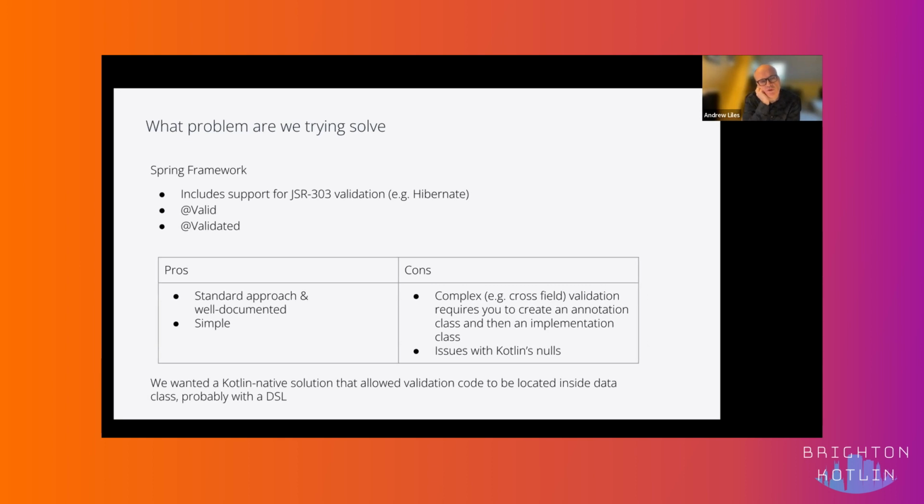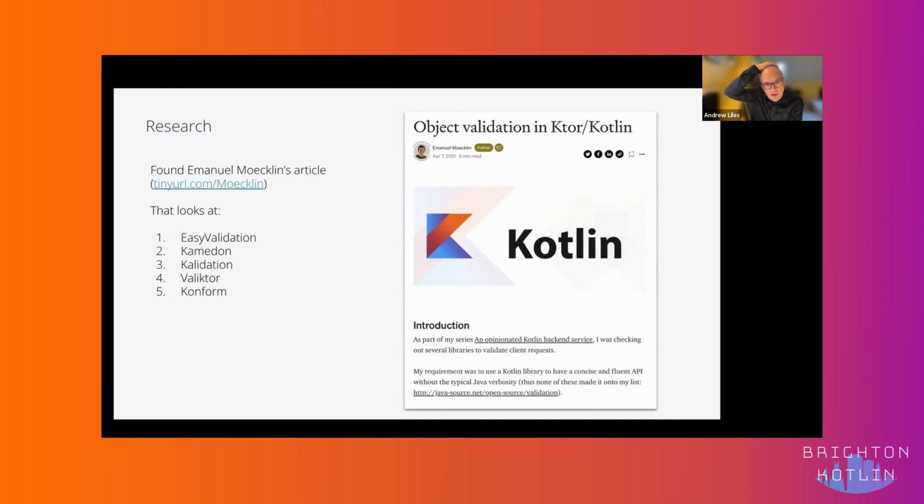We would prefer if it was a Kotlin native solution and written in a nice sort of DSL would be what we were looking for. So off we went and did a bit of research. And I recommend this article, I'll provide the links at the end of the talk as well. This guy, Emmanuel, provided a comparison of 5 pretty good libraries, and he tried them all out. And at the bottom, number 5, he recommended Conform, and that was the one that appealed to us the most. And so this is the one we've gone with.